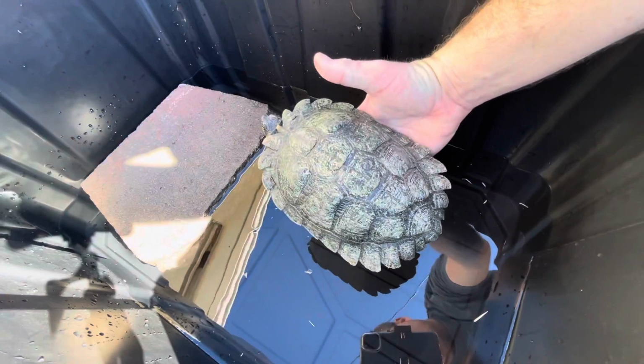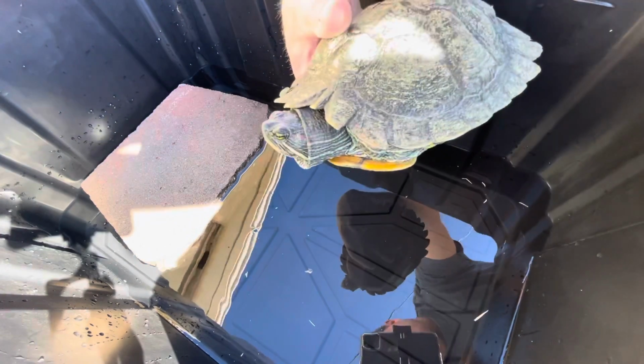Alrighty guys, so I got the bin all set up. I'm going to go ahead and apologize in advance for the shadows and the reflection of the camera. Hopefully it stays sturdy. Turtles have been dry docking. Here is the largest of the het albino red-eared sliders. Go ahead and put her up there. Let her jump into the water. I'm not going to have room for everyone up there, so there you go, jump in the water.